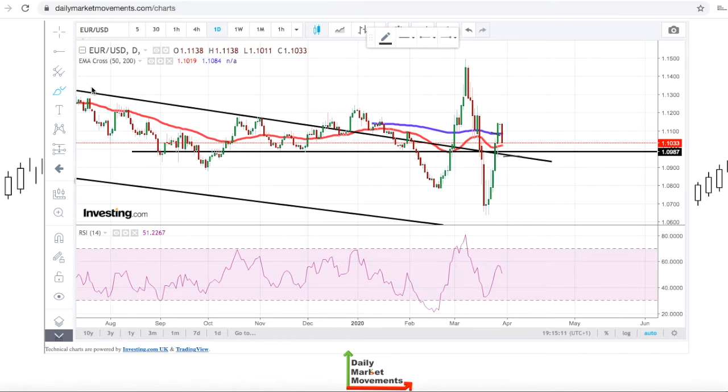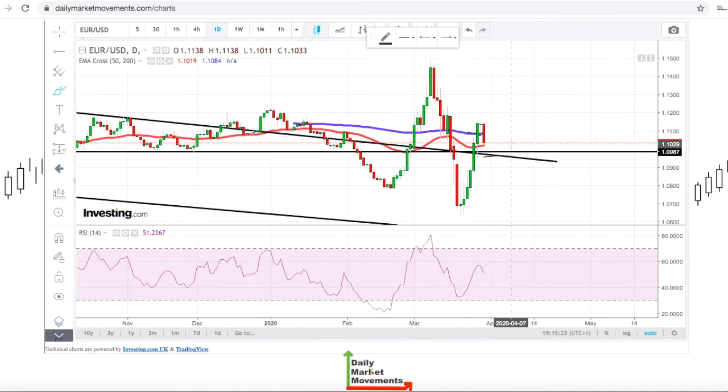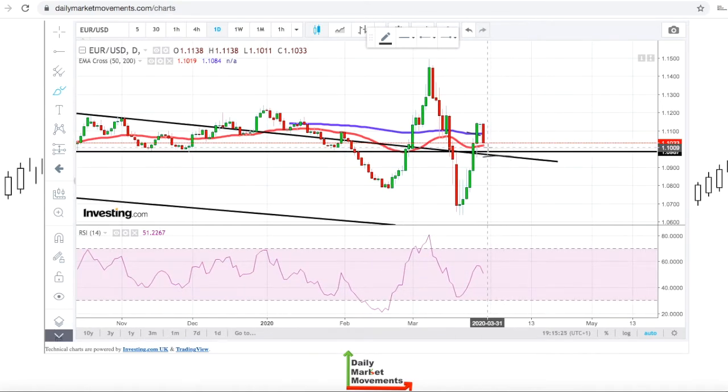So in front of me is the euro over the US dollar chart, and as you can see today we are trading in the red. Bizarrely, we did have a close above the 200-day EMA on Friday. However, today we have fallen back below it. However, we have found a little bit of support at that 50-day EMA. Whether it will hold or not, time will tell. I'm currently a buyer of this market.